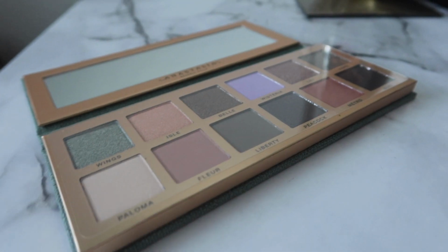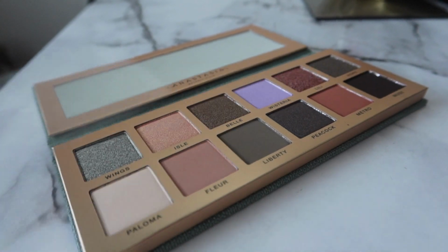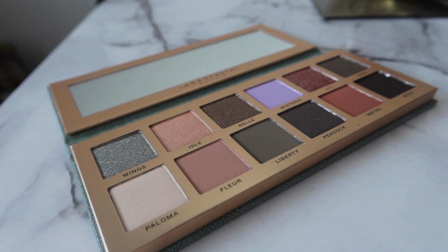It looks like it would come clean really easily, as opposed to some of their other palettes, which have the velvety type thing where you use it once and you look like you've had it for a year, or the glitter all over, which, for obvious reasons, gets everywhere. So I think this was a really smart choice in the packaging. We have 12 eyeshadows in here. A warm color story is what we're working with.